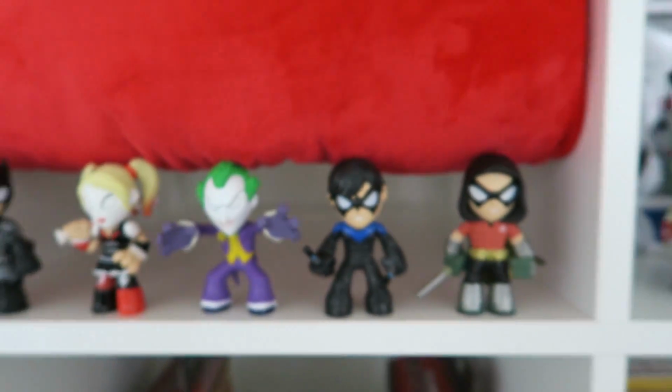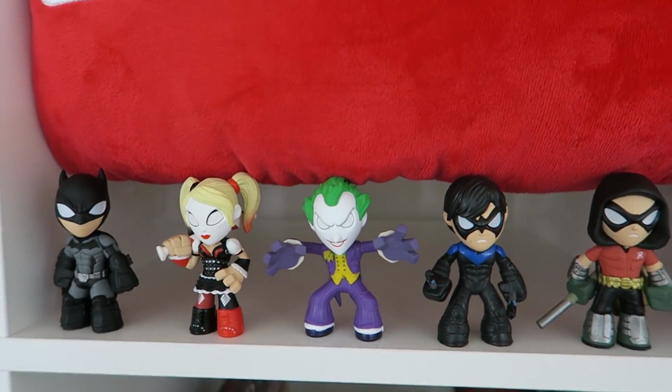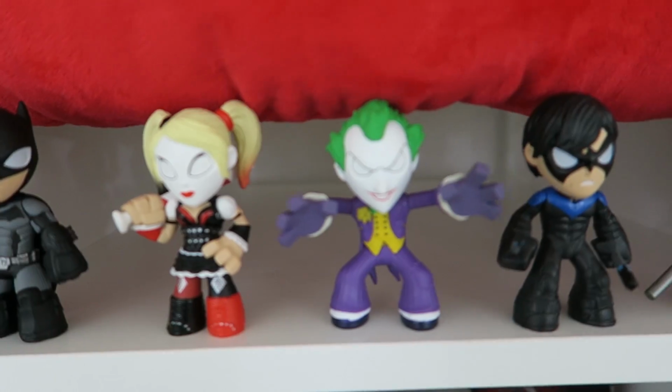It's like one of those mystery things where you get a box, but you don't know what's in it, but you know what the theme is. So I actually lucked out and got probably the 5 best ones, which is really cool.